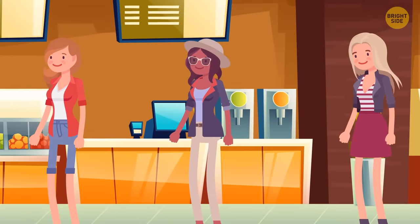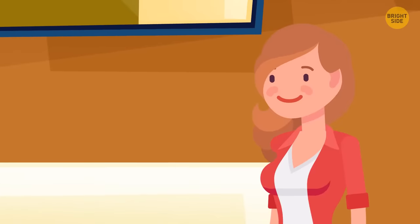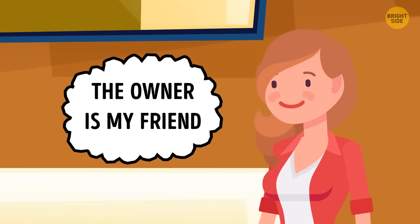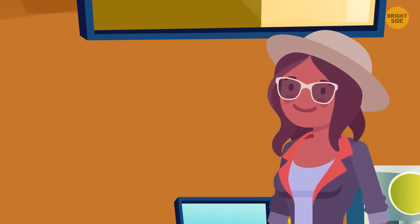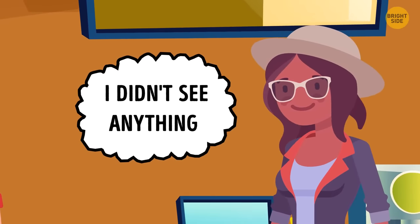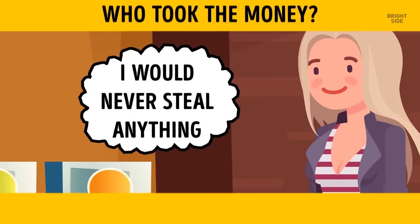When the detective asked them who had taken the money, each of them exclaimed, "It was her!" The first woman added, "The owner is my friend. How could I do this to her?" The second woman said, "I was looking out of the window, drinking my coffee. I didn't see anything." And the third woman claimed she would never steal anything. Who took the money?